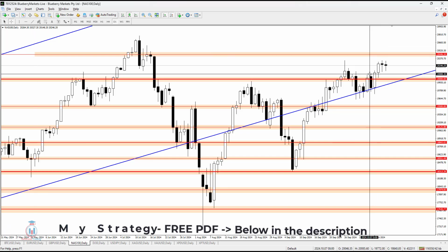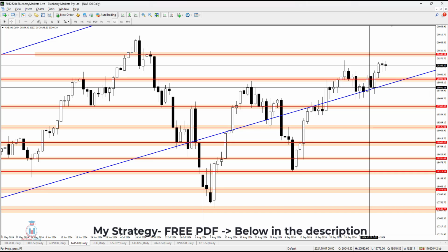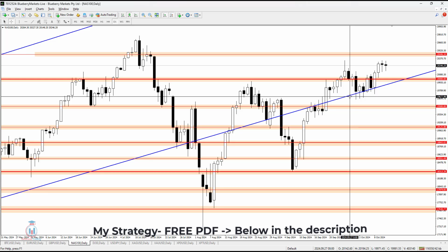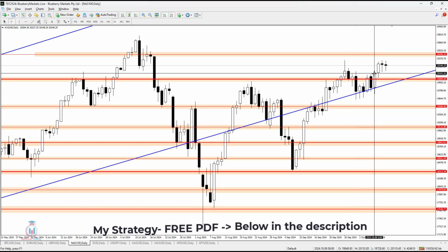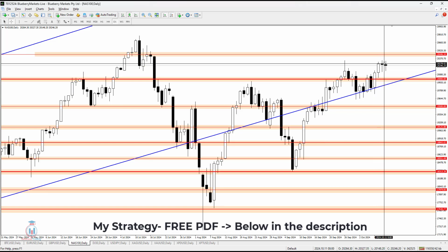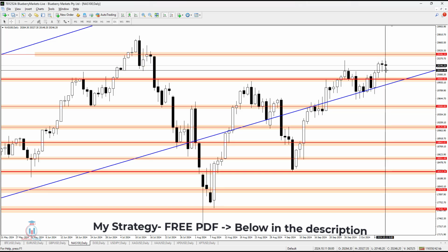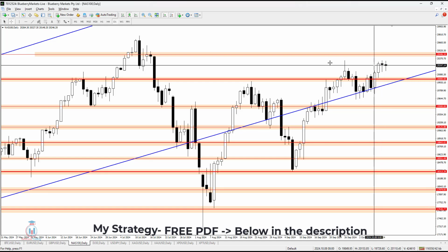NASDAQ this week has risen in value. What happened: price started the week with this bearish candle, and then it reached this uptrend trend line, which is acting as a support, bouncing from this one and forming a bullish breakout on Tuesday, where the price continued to rise in value for the next 2 days. Then on Friday, a small bearish candle formed with lower price levels compared to the previous 2 days.